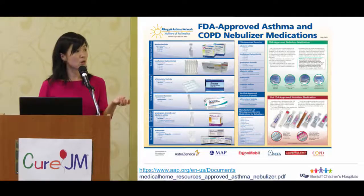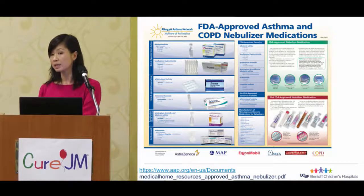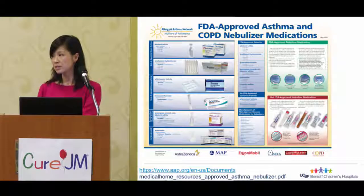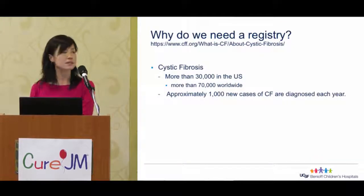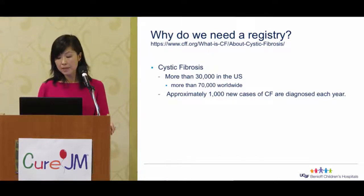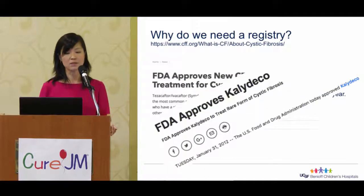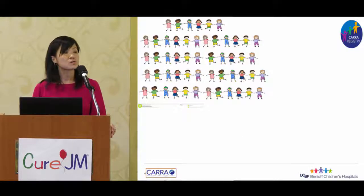But does that make it hopeless for us in juvenile myositis? I don't think so, because we can take an example like cystic fibrosis in the U.S., which is very rare. The Cystic Fibrosis Foundation developed a registry that started about 40 years ago, and they've had success. Their numbers aren't huge either, and they've had a number of FDA-approved medicines over the past years. So with CARRA, we're trying to develop a registry.